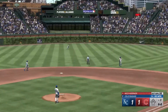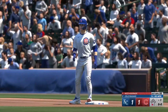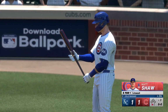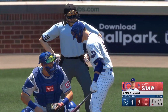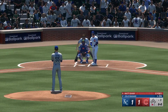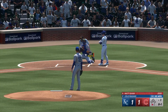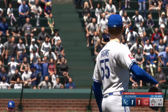That smash towards center. No trouble here. Puts it away for the out. And there's one down. And next is the designated hitter, Matt Shaw. 0 for 1 so far. And a strike in there. Man, nice job just presenting it to be better than it actually was.